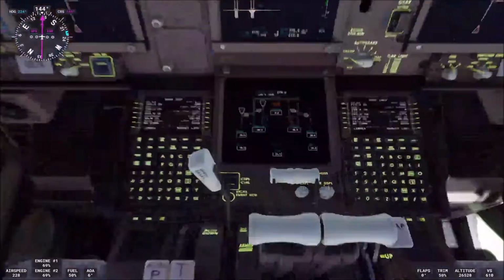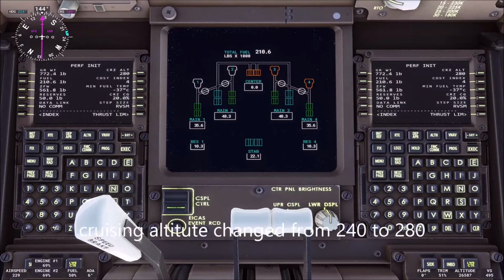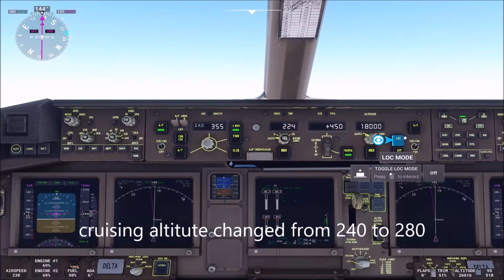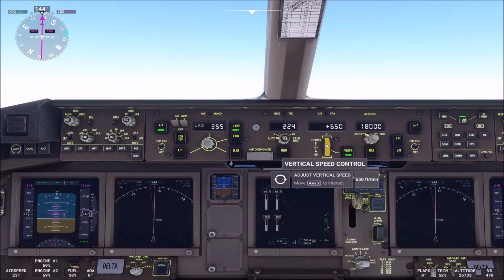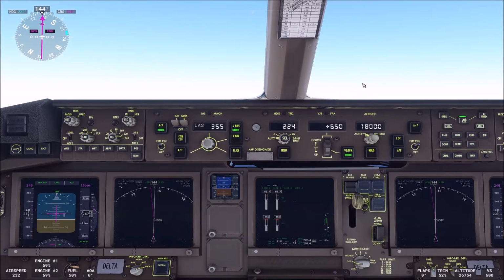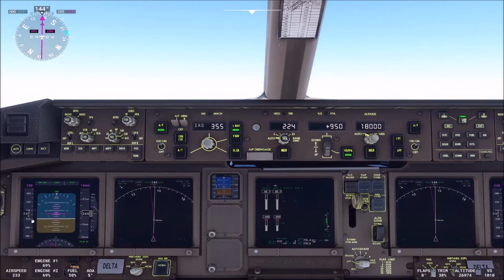Again, 28,000 is our cruising altitude on the FMC. With 230, the plane can climb. With 190, it couldn't. Let us increase a little bit more. 230 is our speed. 27,000 already here and here.